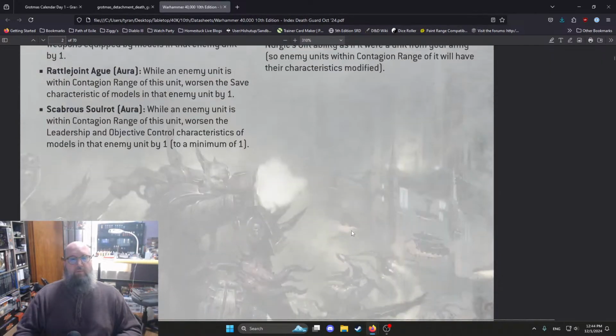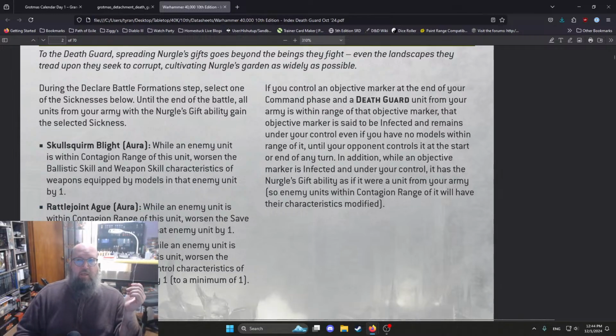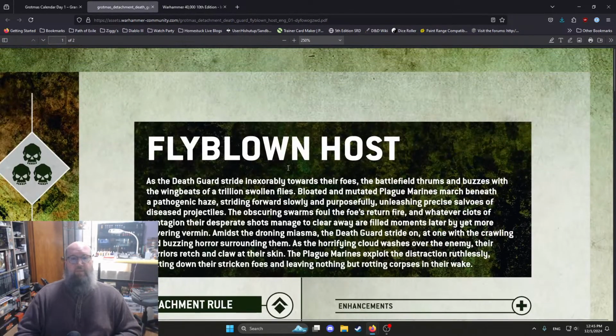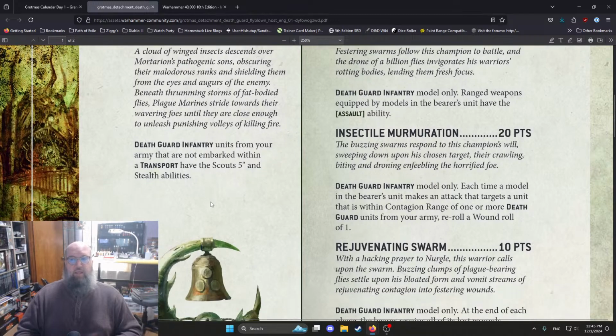So this is a tough detachment to compete with, but the big problem Death Guard have is they've got to get into combat. Once Death Guard close with the enemy, they're brutal. They are an amazing close-range combat army, but they have to get there. This whole detachment is about getting there. It is about giving Death Guard that head start so that they are active for much more of the game, and they are dealing their damage and scoring objectives sooner.